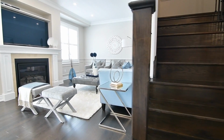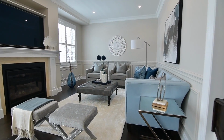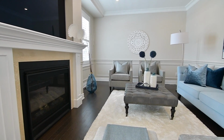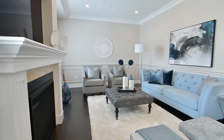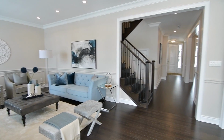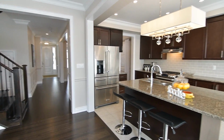from the principal spaces. As elegant as the formal rooms, the family room features a gas fireplace, its mantel finished with stone accents, while above it is a media niche. And this informal entertaining space is open to the superb kitchen area.